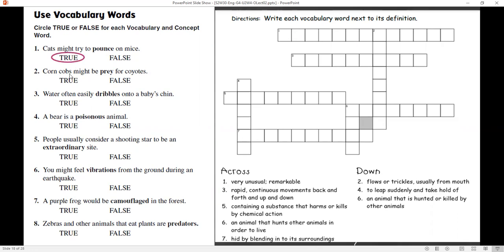Number 2, corn cobs might be prey for coyotes. The corn cob is the whole ear of corn. That's what they mean by corn cobs. Might be prey for coyotes. Do you think corn is an animal that can be prey for other animals? That's completely wrong.